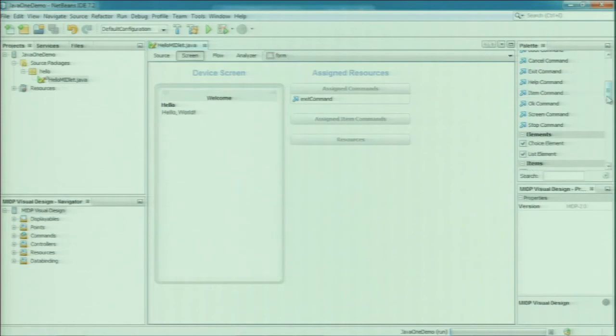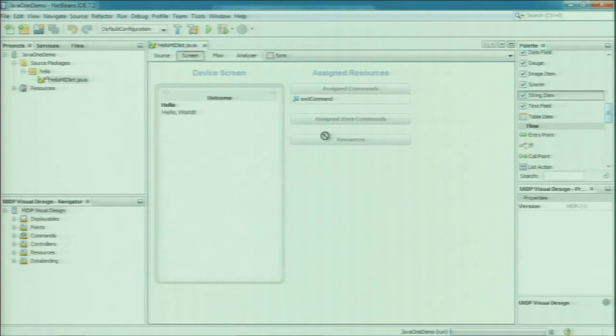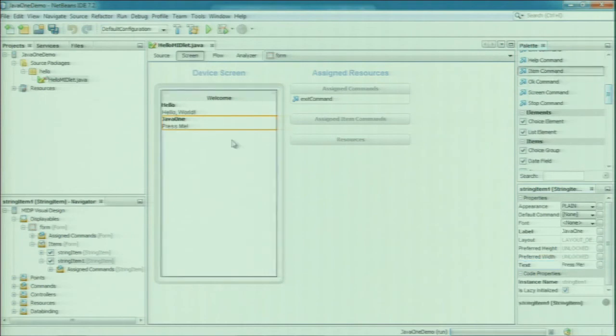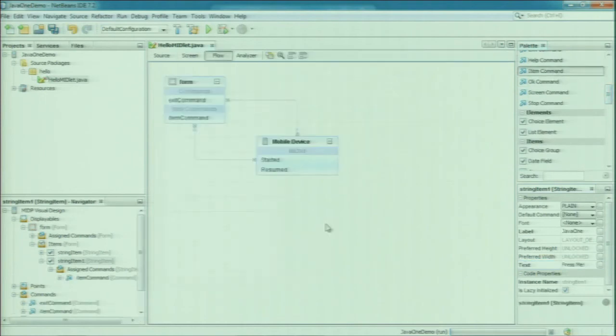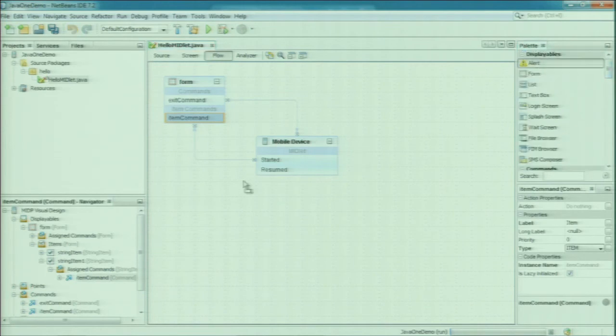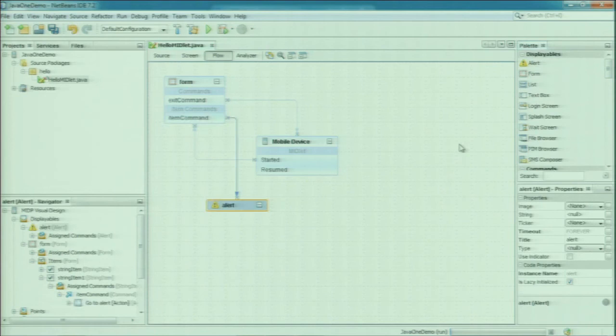And now, for example, let's drag some commands. If we put some string items on the screen, and we change some titles. And let's turn the string item into a button. And in order to do so, you have to associate it with the icon command. And let's add some action. When you click on this button, you'll get some kind of alert. And these are all, I would like to repeat, standard MIDP and LCD UI components. And you can customize everything visually in NetBeans.